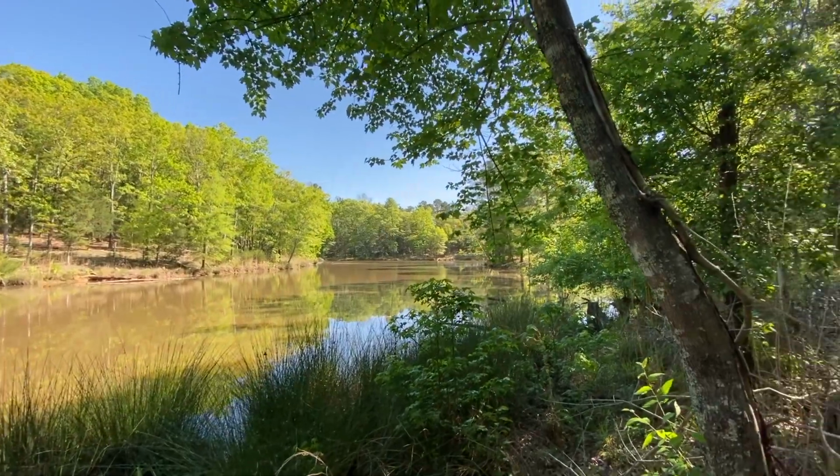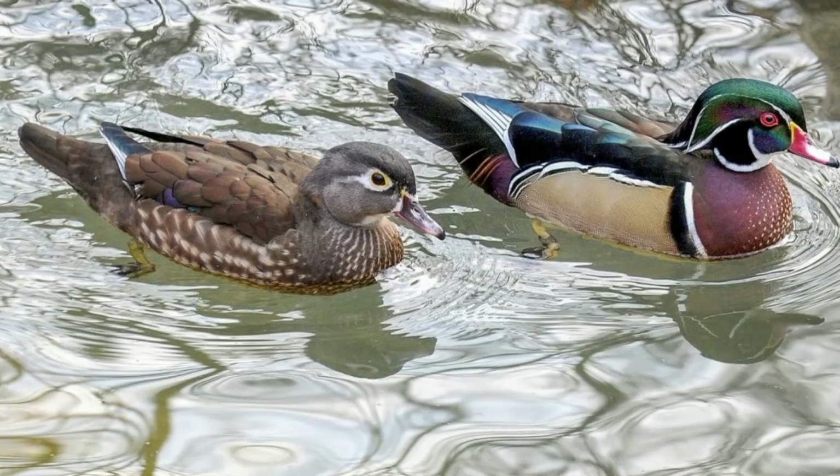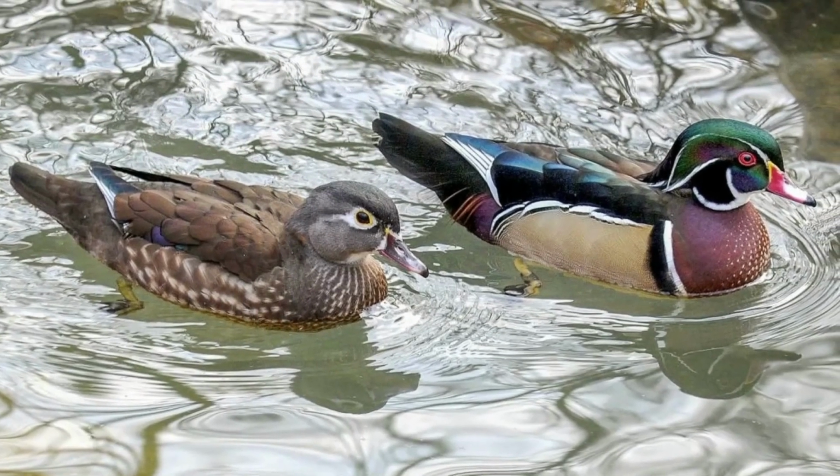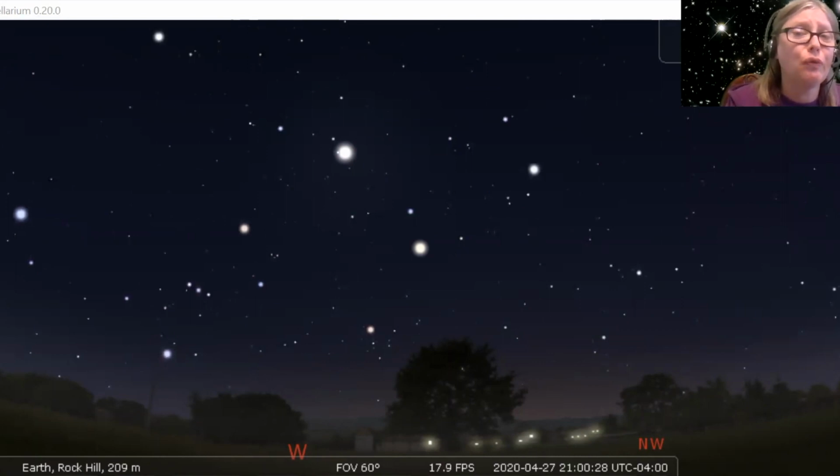Wood ducks live here in the Piedmont year-round. Males have bright, colorful feathers that attract the female ducks. Aren't they gorgeous?